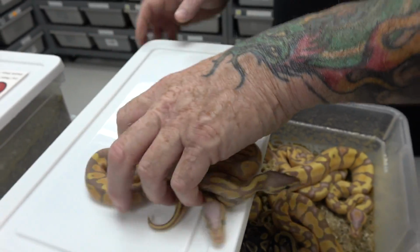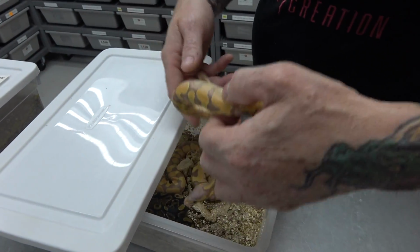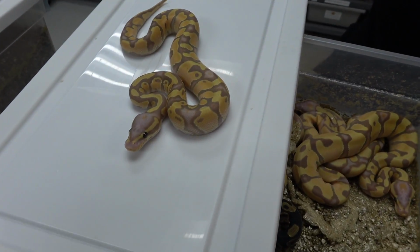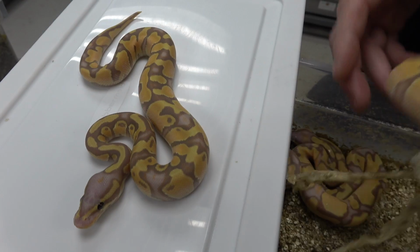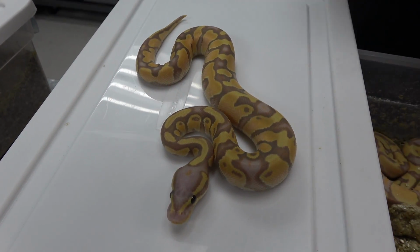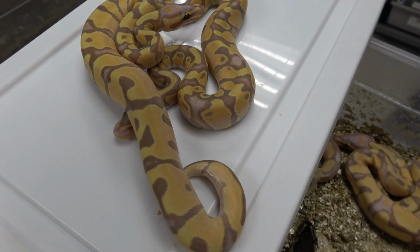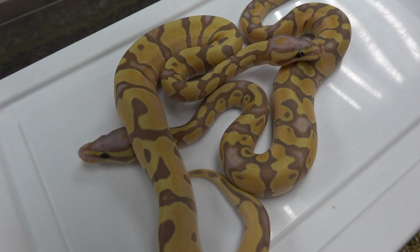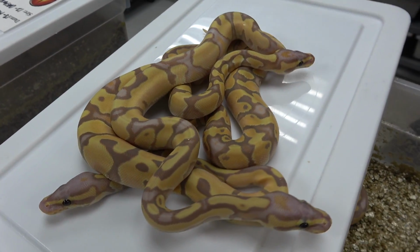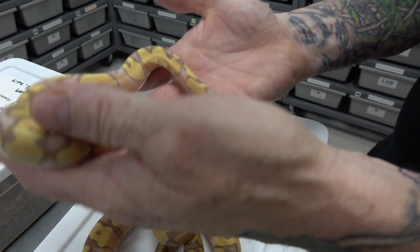And then the other ones we were able to hit have Enchi in them also. So here is an Orange Dream Enchi Banana, 66% het pied. And then when you add the Yellow Belly in, you get the Banana, Enchi, Orange Dream, Yellow Belly, het pied. Look at these things. And I believe this one here will prove out to be het pied.